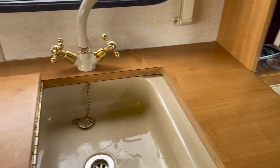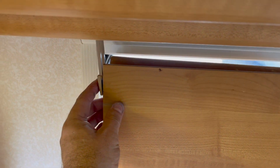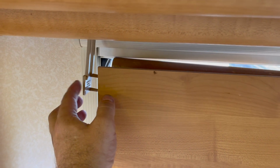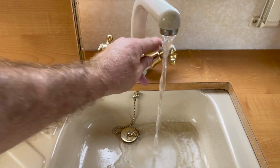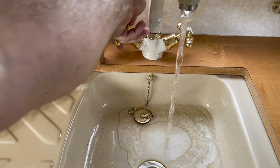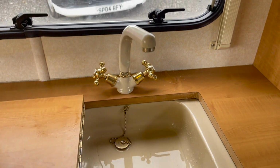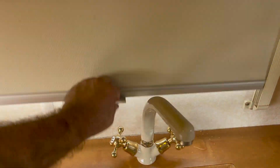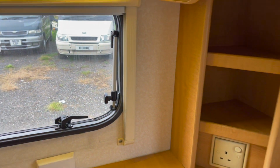kitchen sink. Now that's a little bit loose. See if I can get it. That catch could benefit from a new catch there. Hot and cold water. Fantastic. There's the pump just priming. Blinds and fly nets to all the windows, and everything working as it should do.